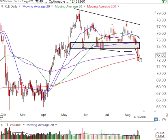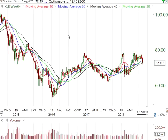It broke down. Maybe it rallies up in here, but if that volume weighted average price from the April low starts to act as resistance, then I think you've got to just forget about these energy names for a while. It looks like they're still back into their base, and that it's basically dead money at best.